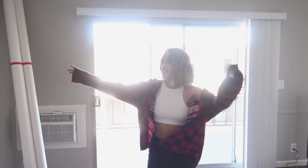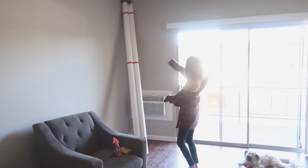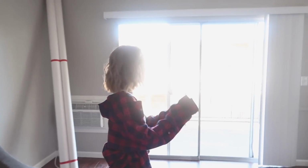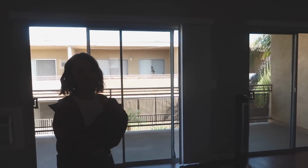I'm thinking this space could be where I film, and this is my backdrop. I have nowhere else to put it right now. I really like this place because of the open doors. Hopefully there will be really good lighting. It's only like 3 o'clock, and it's kind of dim already, but it's okay.